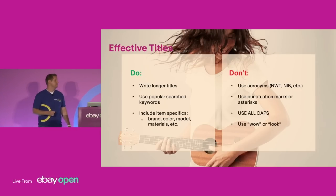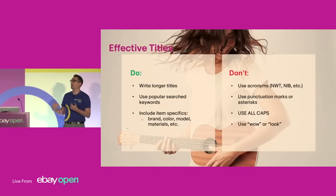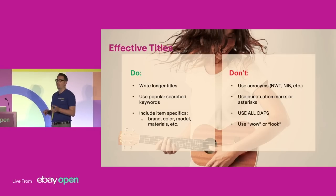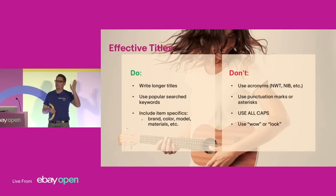That's exactly right. So now we're talking about titles. This is another key element to creating the perfect listing. And this is something that every seller here is very familiar with. So we won't spend a ton of time talking about titles, but one thing we wanted to highlight, has anybody been to the Title Builder website?